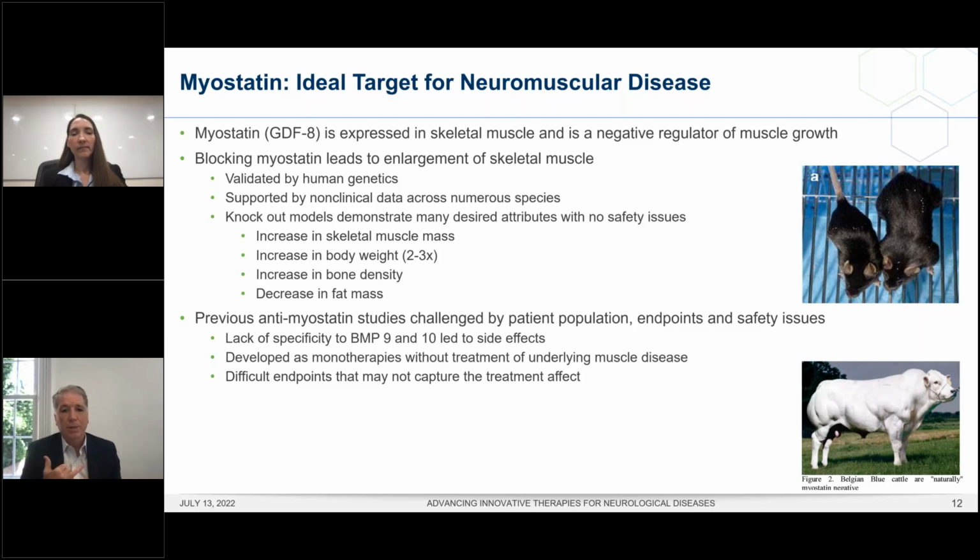We see an increase in skeletal muscle mass. There's an overall body weight change in the animals as they've modified myostatin expression. We also see an improvement in bone density that's typically seen when you increase or knock down myostatin. And there's also a loss in muscle fat.